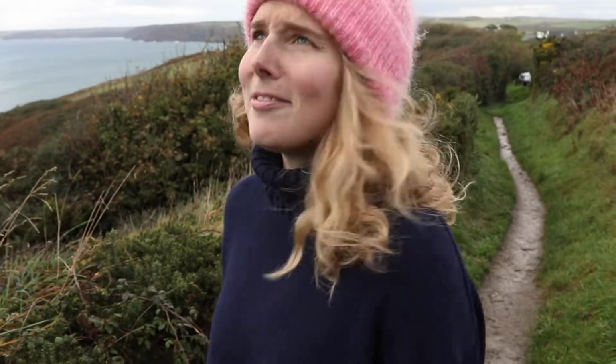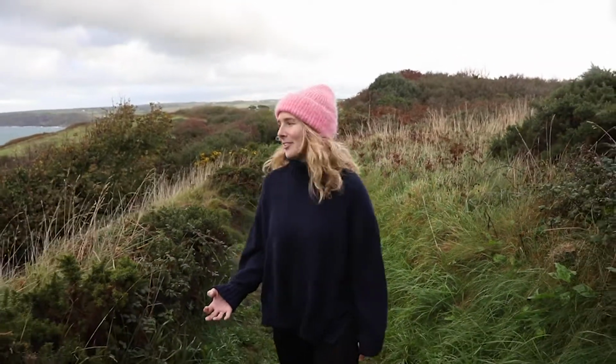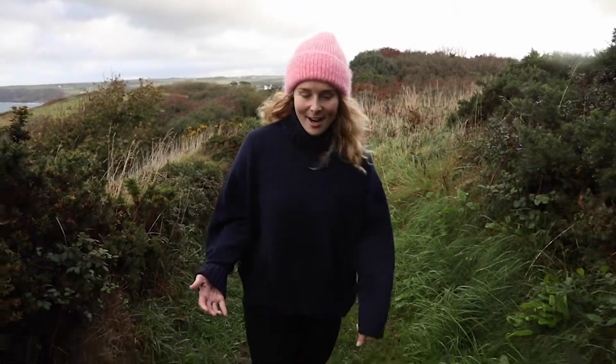One of the biggest parts of my practice as a landscape painter is coming into nature and getting inspiration, and I think this is the first time I've ever actually been to this part of the coast in Wales. It's the first time I've ever been to Wales. I wasn't expecting it to be this beautiful. I feel like this rugged coastline is gonna just completely inspire me for this new body of work.